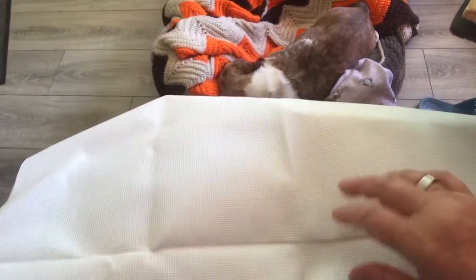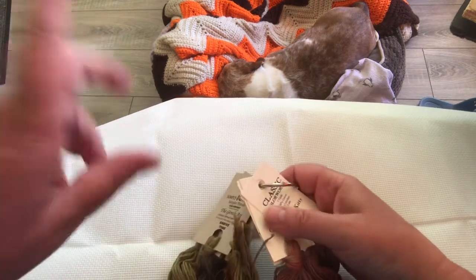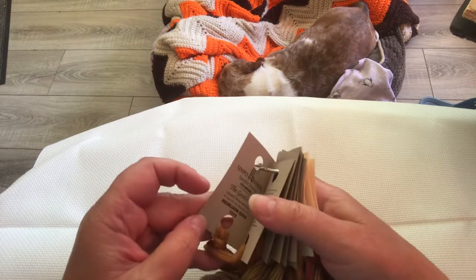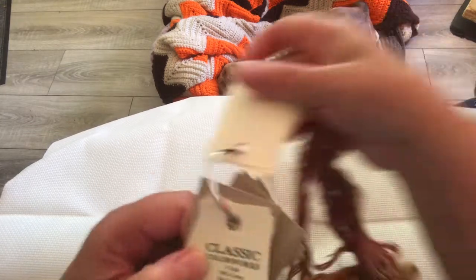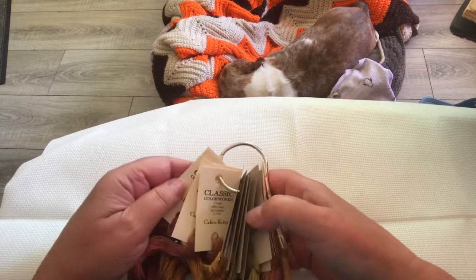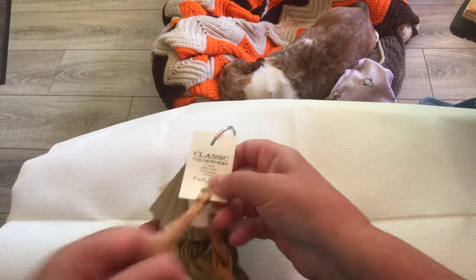I really wish I would have enlarged this chart, but I didn't. Okay. So then I need Fool's Gold, and they do have a DMC equivalent. That's Endive Calico Kitty, and these are Simply Shaker threads. Here's Fool's Gold. Some of them are Classic Color Works, and some are Simply Shaker. They're just beautiful.